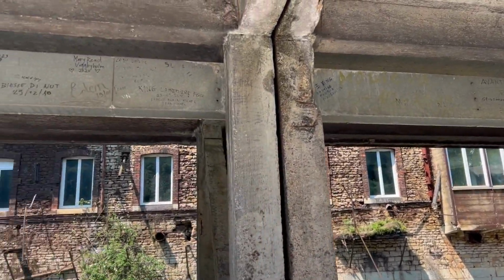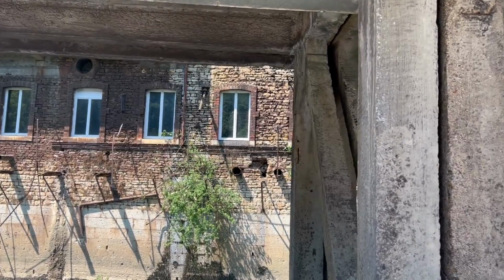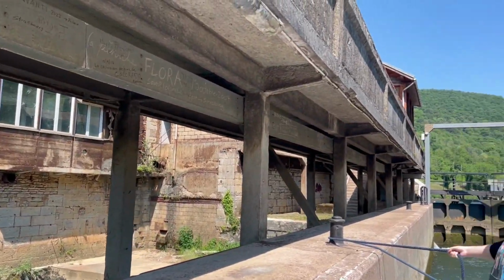Buildings up here. There's like a big old building in here, behind here, which looks pretty derelict. Beautiful morning.